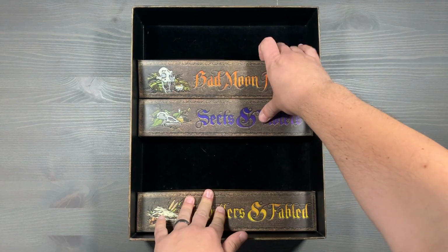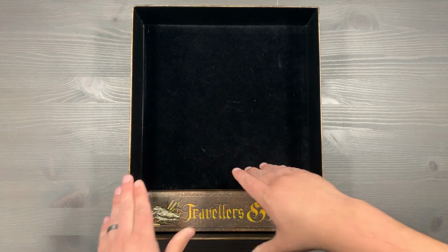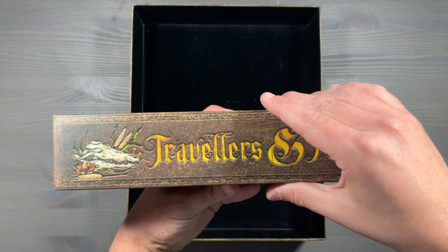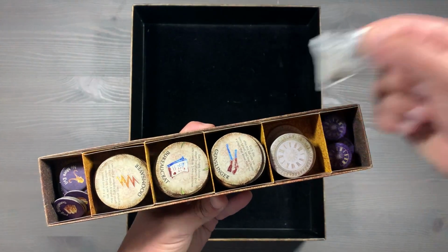We'll remove those last two scenario boxes, and now we'll talk about the Travelers and Fabled box. And this one's going to be a little bit different because it's going to house some of our every game components. Let's lift off the lid here, and inside you'll see that we have our life and vote tokens, as well as another silica gel packet here for freshness.